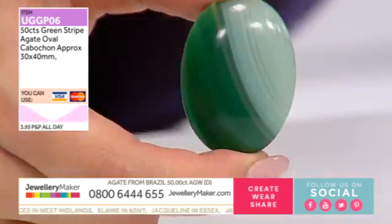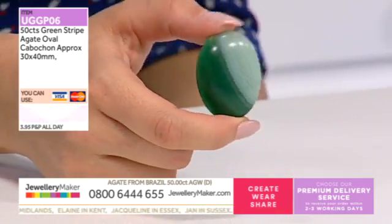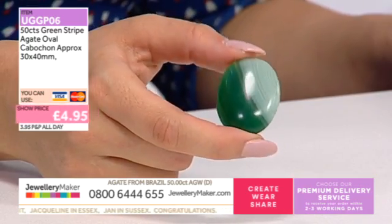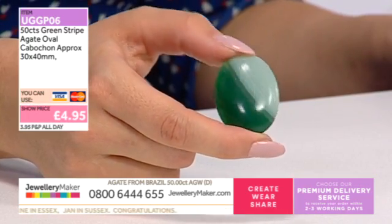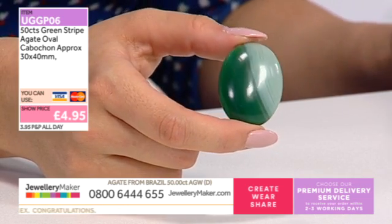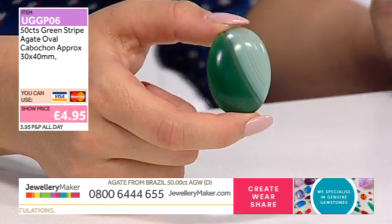I'm bringing to you something brand spanking new here. You will be able to set this with the wire we're gonna do, with the metal sheet we're gonna do. You could, of course, personalise it with the letter stamps we've got coming up for you. £4.95 is your deal on this one today. Very big individual gemstone at a full 50 carats worth. I think it's so statement.